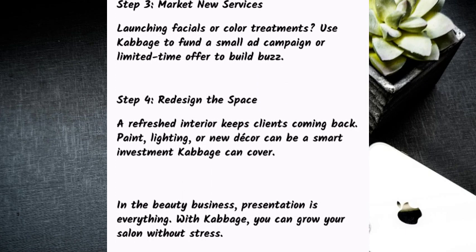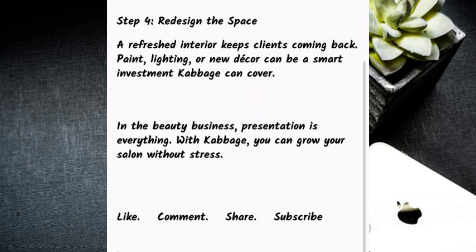Step 4, redesign the space. Now you can also redesign the space, because a refreshed interior helps to keep clients coming back. Paint, lighting, or new decor can be a smart investment Kabbage can help you cover. With the beauty business, presentation is everything, and with Kabbage you can grow your salon without stress.